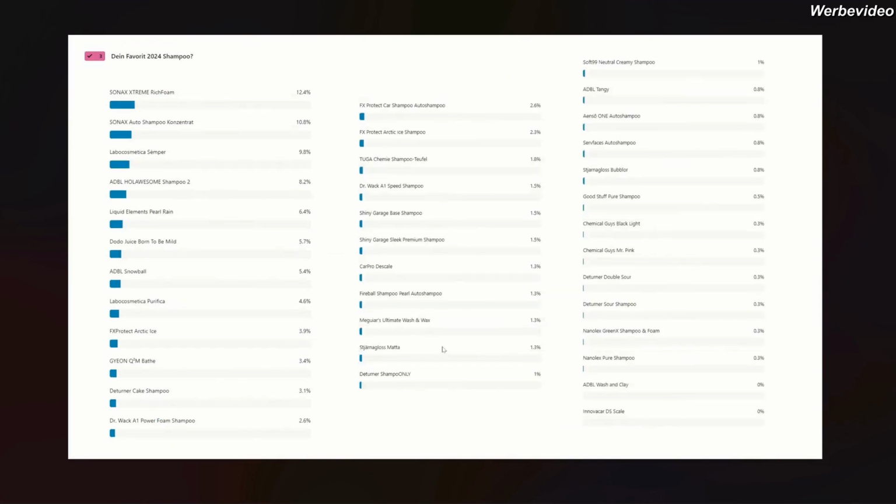And in the shampoos, we have a huge selection here, and you can see that it spreads out over many, many products, because everyone has different requirements depending on price, scent, volume, and everything that goes with it. You can clearly see Sonax Extreme RichFoam in first place, but not far behind are the votes for Sonax AutoShampoo Concentrate, Labocosmetica Semper, ADBL Shampoo 2, and also Liquid Elements, Dodo Juice Born to be Mild, and ADBL Snowball. And so it spreads out nicely and evenly, gradually declining across the other products. So here there's no absolute winner with 50, 60, or 70% of the votes, but really a very broad distribution. But according to the ratings, Sonax Extreme RichFoam is in first place for you.